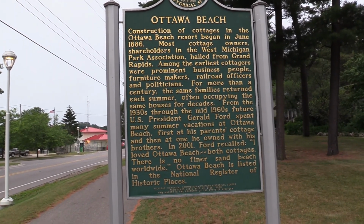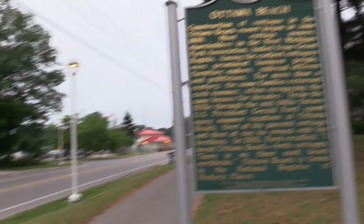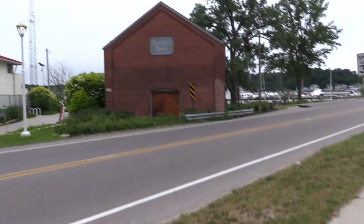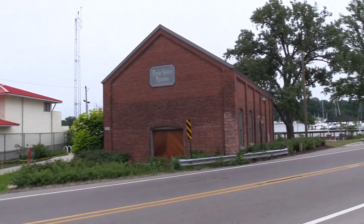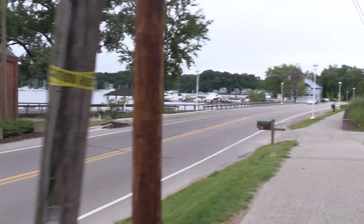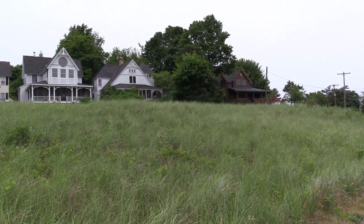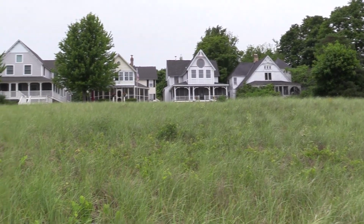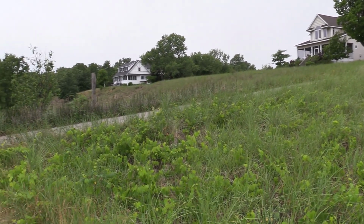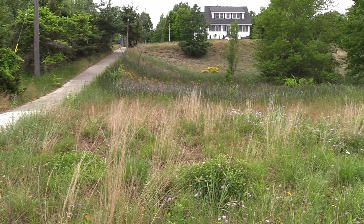Here's some history on Ottawa Beach. Gerald Ford used to come here. His presidential library is in Grand Rapids. So there is the Pump House Museum. So here are some of the historic cottages. Pretty neat. Some wildflowers planted here.